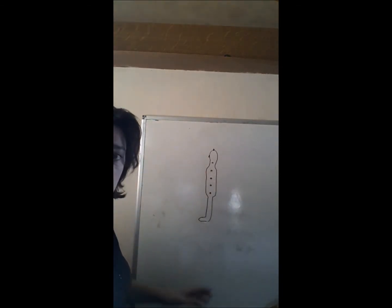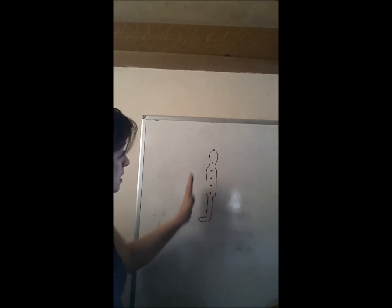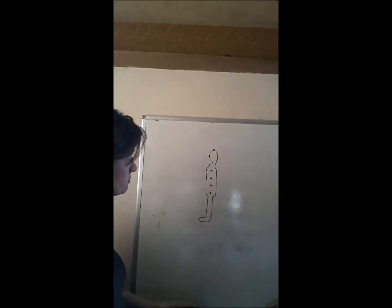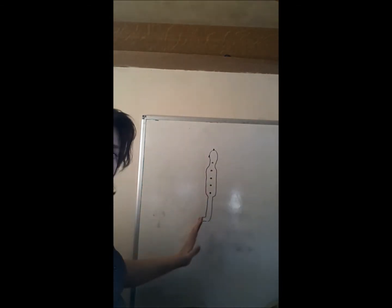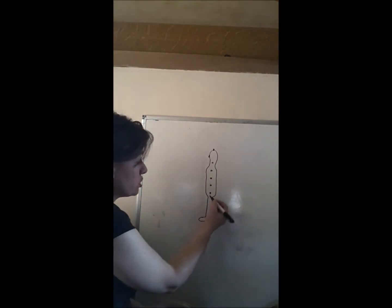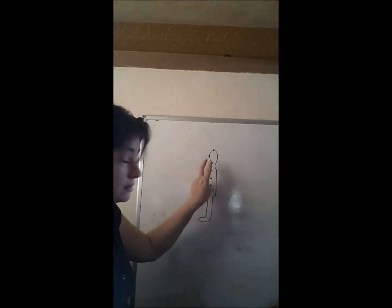Some people think there are 7, and some people think there are 13, but basically they're all on an up and down axis here, bringing in energy from both sides. And the caduceus, or the navel insignia, runs up and down the spine.